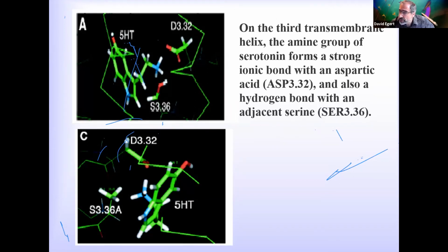Right, so basically, here's the amine group, and it's going to form an ionic bond here, and it's going to make a hydrogen bond with that residue up there. So we have two different things here. We have a pure ionic bond, but since this is a charge imbalance, it's also making a hydrogen bond there.